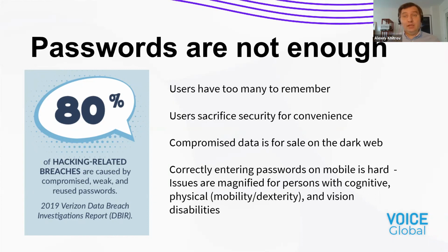And what helps the cyber attacks is that a lot of this data is still protected with very old and outdated technology around knowledge-based authentication, around passwords. 80% of hacker-related breaches are caused by weak and reused passwords. So we as users are overwhelmed with the number of passwords that we have, with the complexity of the passwords that we need to remember, and this contributes to the problem of passwords being compromised.